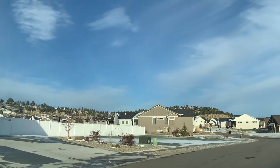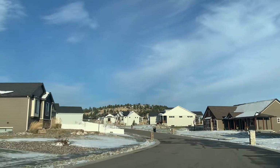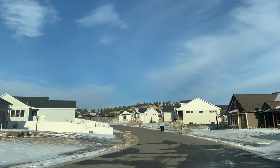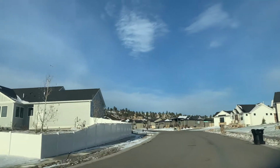And we see the average home in Ironwood have about 5 bedrooms and 3 bathrooms in a range of about 3,000 to 4,000 square feet, give or take. We definitely see some on the larger square footage scale as well.